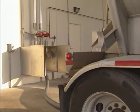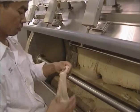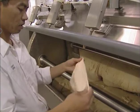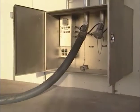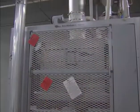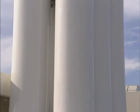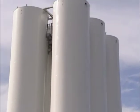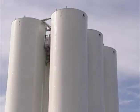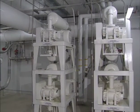Shick designed an unloading system that receives flour from the bulk trucks. As a quality step that met Pepperidge Farm's stringent needs, the flour upon receiving is passed through an inline magnet, sampled, sifted, and entolated before it's pressure conveyed to storage in one of 6 175,000-pound silos.